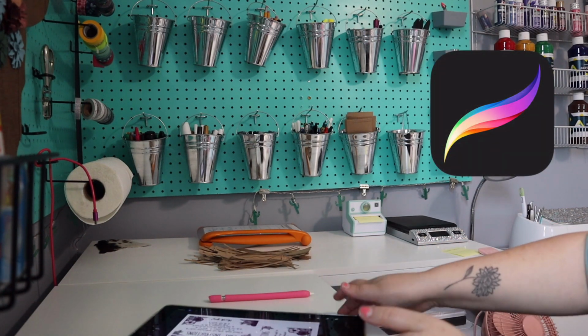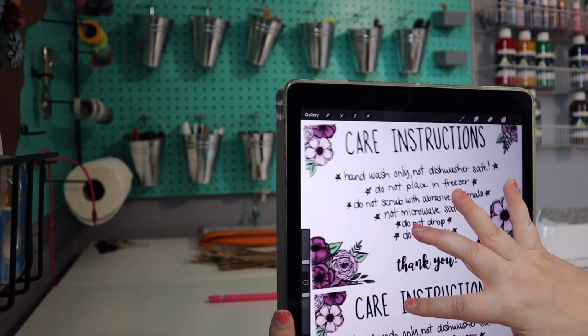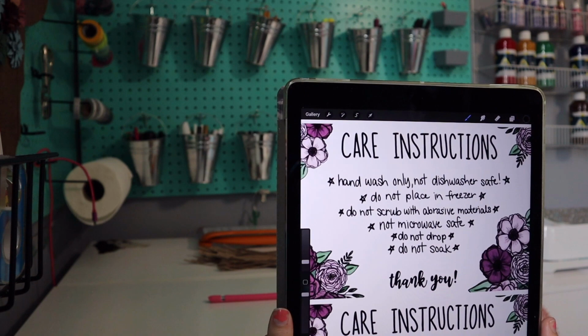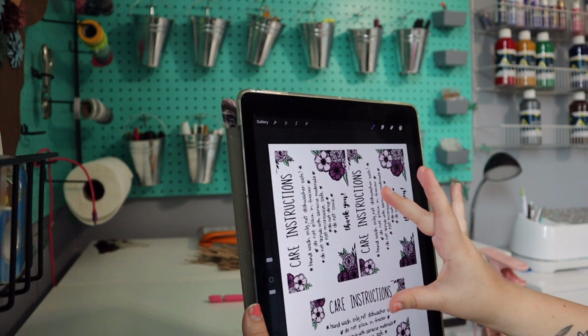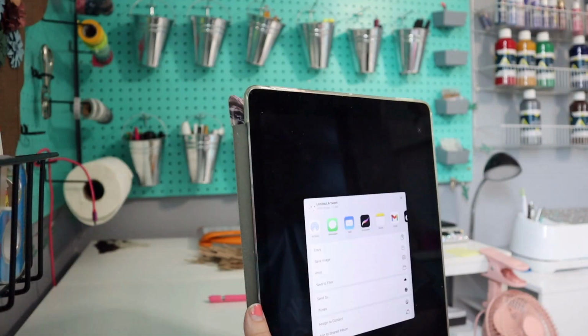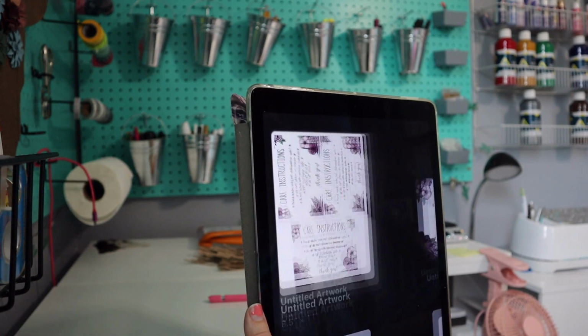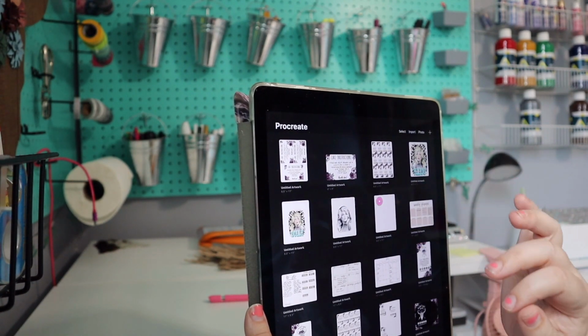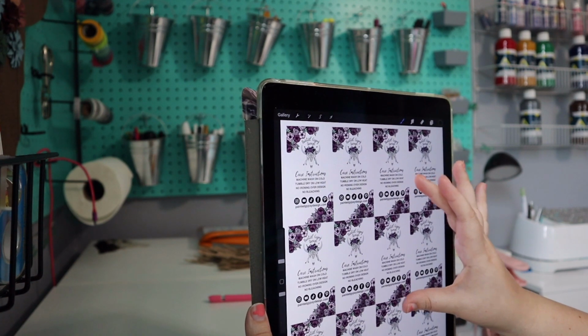I designed these in Procreate. Here is my care instructions for my tumbler. So I'm going to print off some of these. Okay, and then I'm gonna go print off my shirt tags or care instruction cards, whatever you want to call them.